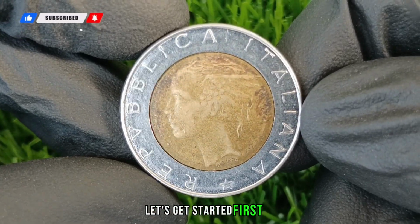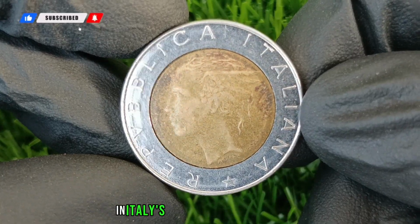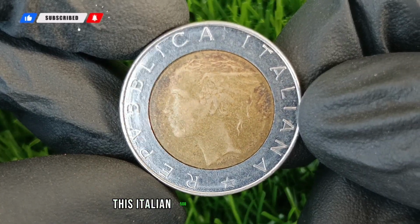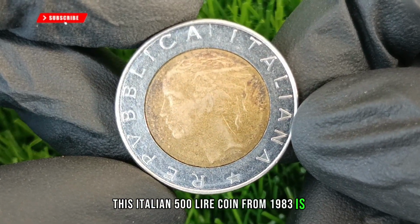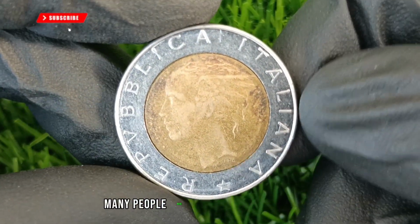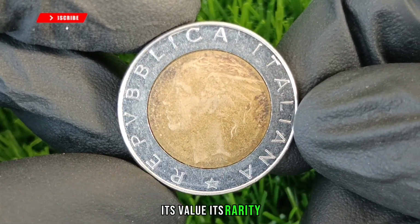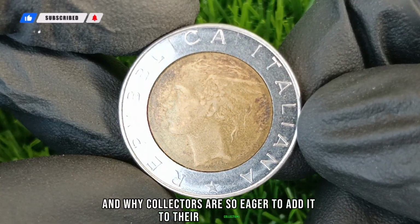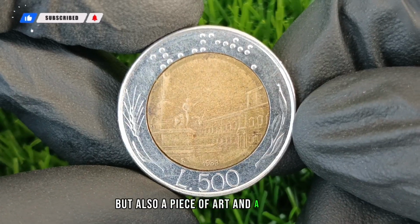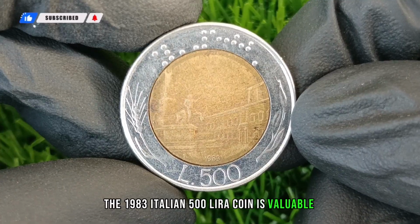Let's get started. First up, the 1983 Italian 500 lire coin is one of the most fascinating coins in Italy's modern numismatic history, and it is a coin that every collector should know about. This Italian 500 lire coin from 1983 is valuable, collectible, and represents a unique moment in Italian currency. Many people who come across the 1983 500 lire coin often wonder about its value, its rarity, and why collectors are so eager to add it to their collections. The truth is that this coin is not only a piece of money, but also a piece of art and a piece of history. And for that reason, the 1983 Italian 500 lire coin is valuable and highly collectible.